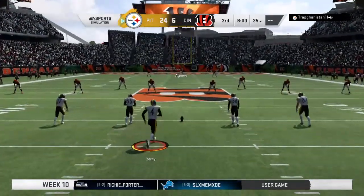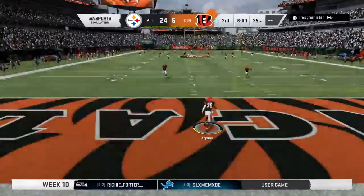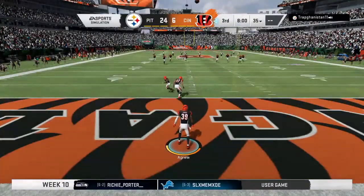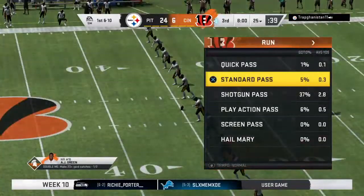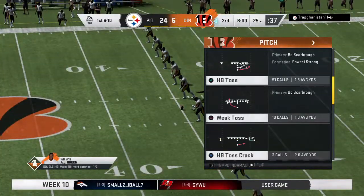As we send you down to Orlando, where Jonathan Coachman has our EA Sports halftime report. Coach, and this will be a touchback as that sails over the end line.